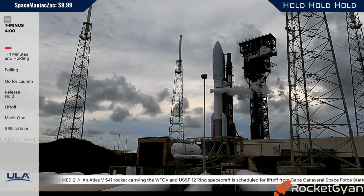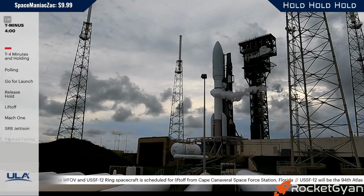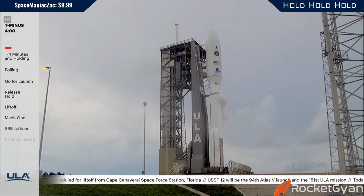So the update right now is the countdown clocks are holding at T-4. And we have not yet selected a resumption time. Inclement weather conditions at the Cape have prevented a launch of Atlas V thus far tonight. But the team is postured to resume the count if we get a break with the clouds and the winds aloft. So there you go.